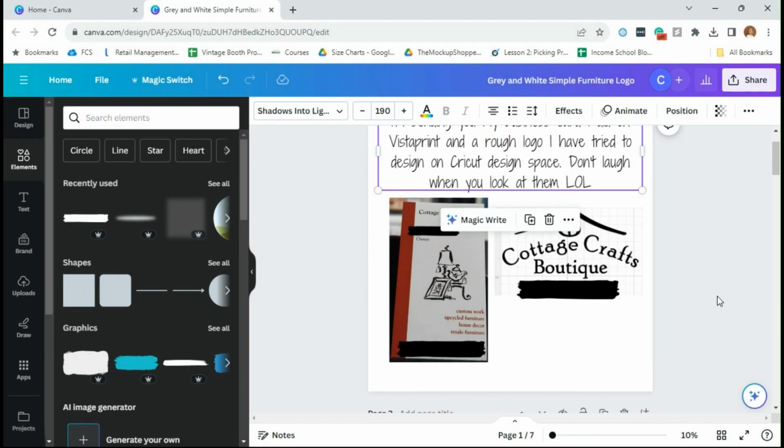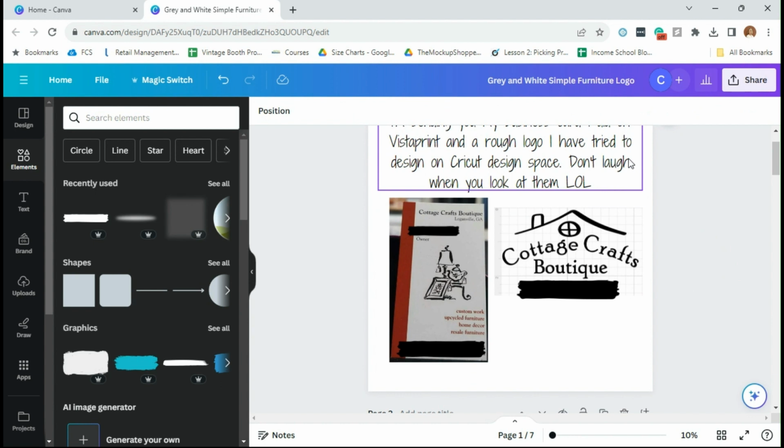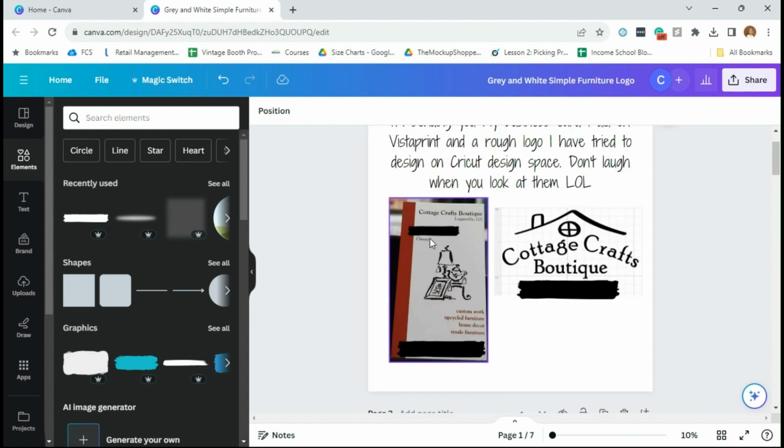Okay, so here is our next contestant. I'm sending in my business card I did on Vistaprint and a rough logo I've tried to design on Cricut Design Space. Don't laugh when you look at them. Oh, please, these are amazing. I am self-taught with all of this, so I would absolutely never laugh at you for this because this looks really good.